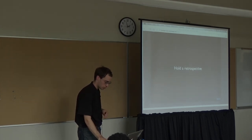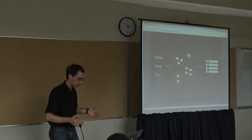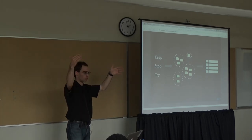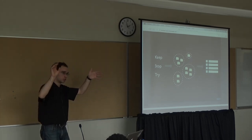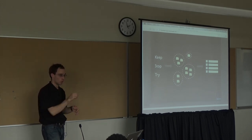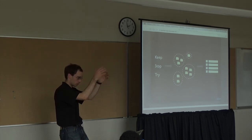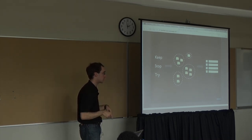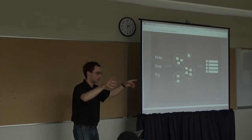The way we do retrospectives is we get the entire team who's involved in testing in the same room. We have three columns on the board: keep, stop, and try. We spend the first 15 minutes having everybody write things on sticky notes and put them under the appropriate column. And then after that's done, we elect a victim to get up and categorize those in groups of sticky notes.